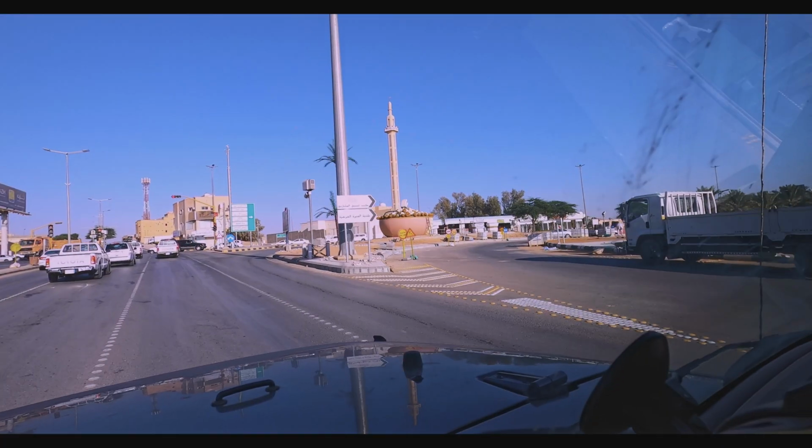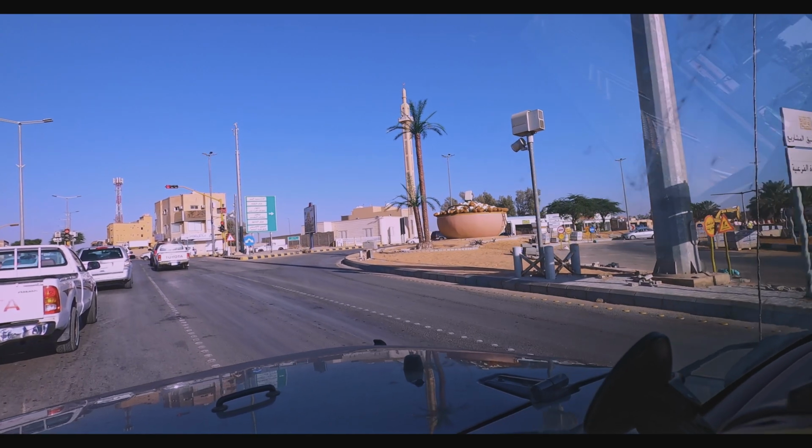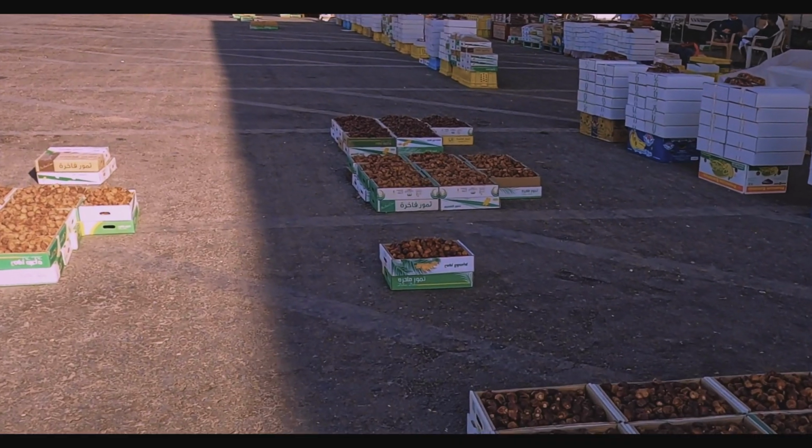The region of Qasim is famous also for its dates and is one of the biggest markets in the world. This one behind me is called Date City. Although the exhibition halls are closed for renovation, some farmers are still selling their dates in the harbour.